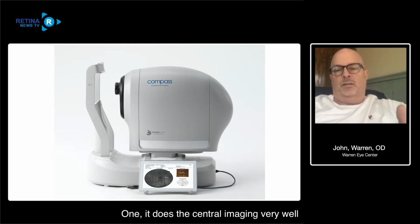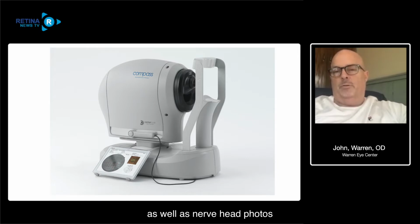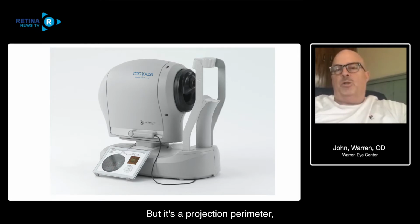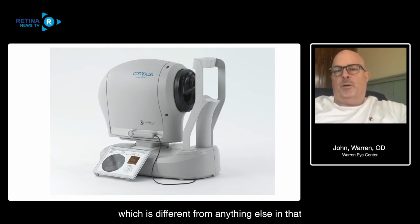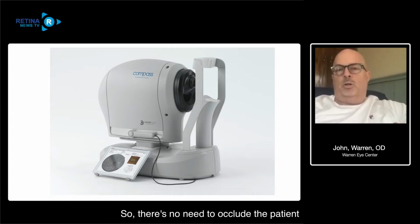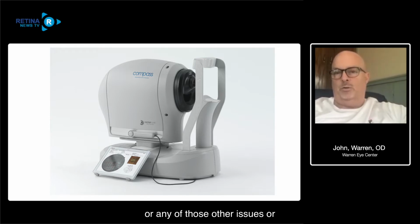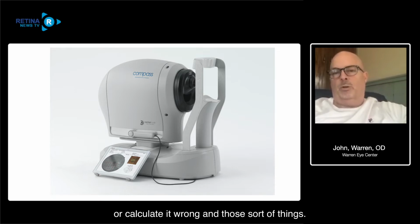One, it does the central imaging very well, as well as nerve head photos and stereo nerve head photos. But it's a projection perimeter, which is different from anything else in that it actually projects the stimulus into the eye. It doesn't present the stimulus on a screen in front of the patient. So there's no need to occlude the patient because of the way the device is set up, and there's no need for trial lenses. So you can't get a trial lens scotoma or any of those other issues, or the tech forgetting to put it in one time or calculating it wrong.